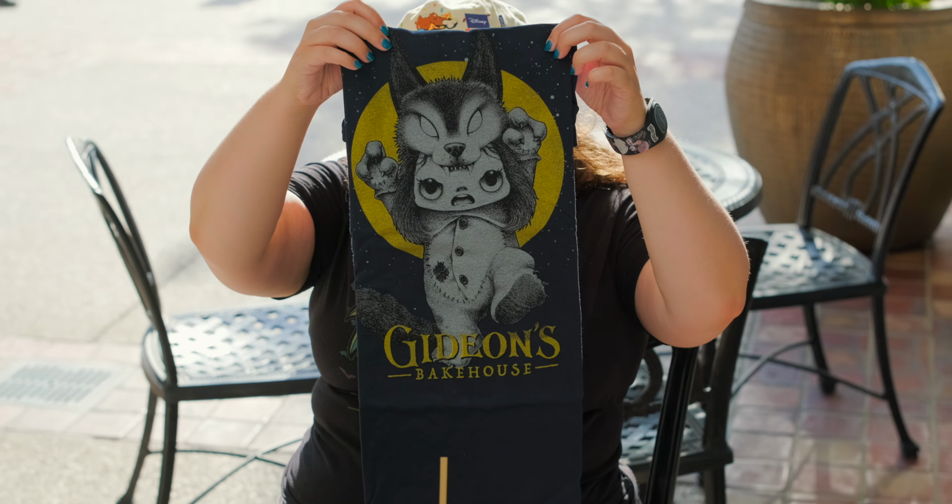This is like a big mug. Like, you could eat cereal out of this. You could have like a wide cup of coffee. Wide coffee. I don't know what that means. Anyway, it's really cute. And I love the rainbow handle.